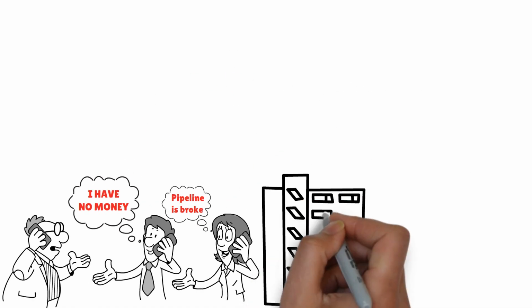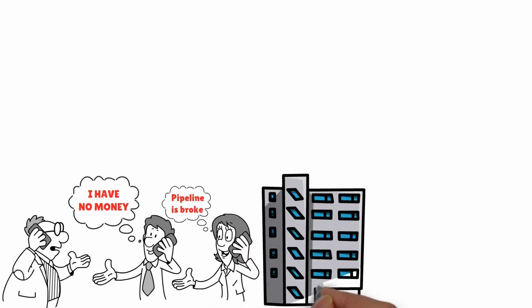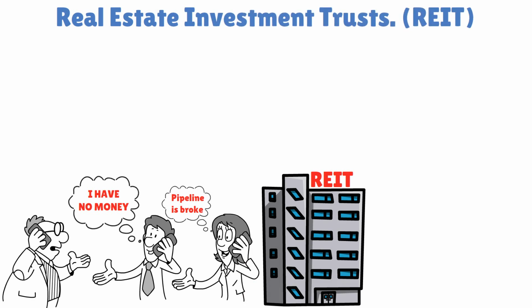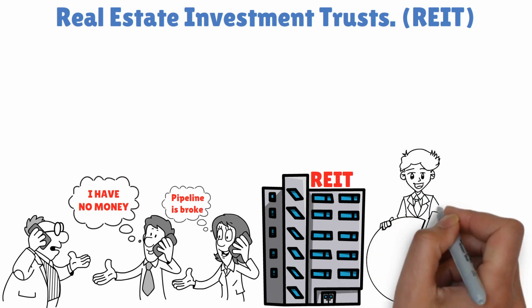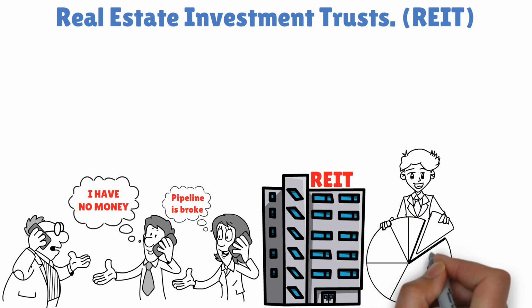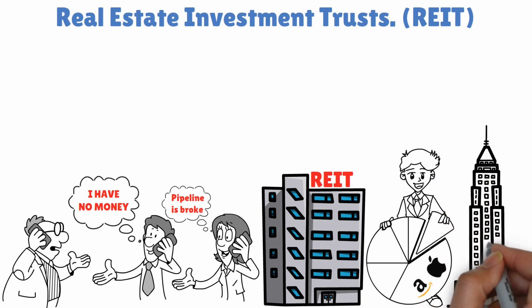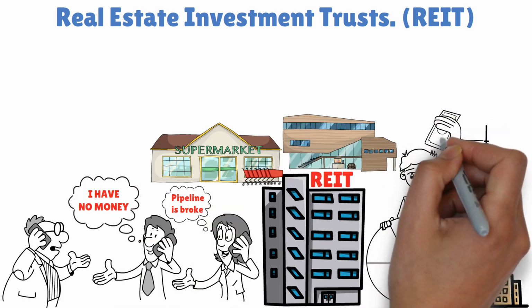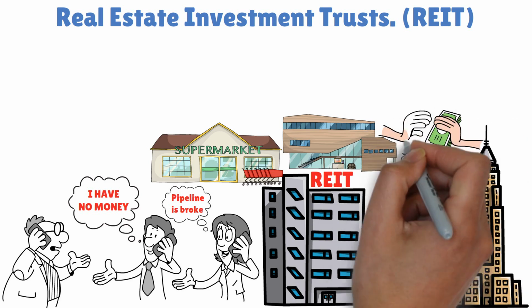Well, there's another choice. You can buy parts of property companies on the stock market. These are called REITs, or Real Estate Investment Trusts. You invest in these REITs just like you would buy parts of other big companies, like Apple or Amazon. These REITs own all kinds of places that make money, like fancy apartments, shopping centers, and office spaces. They then share some of that rental money with people like you who own a part of their business.